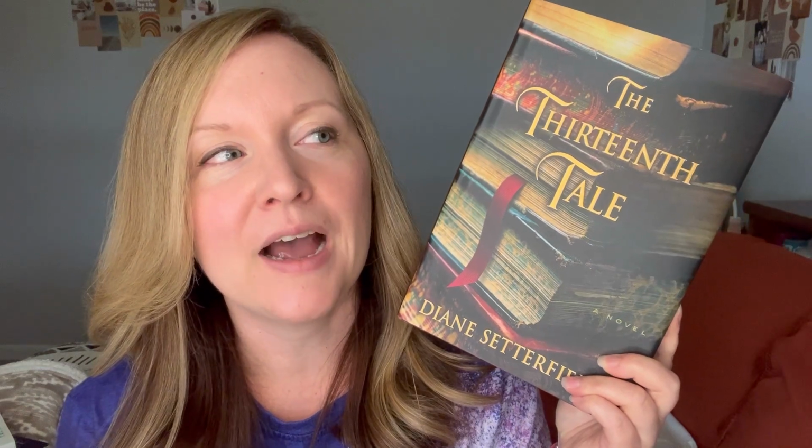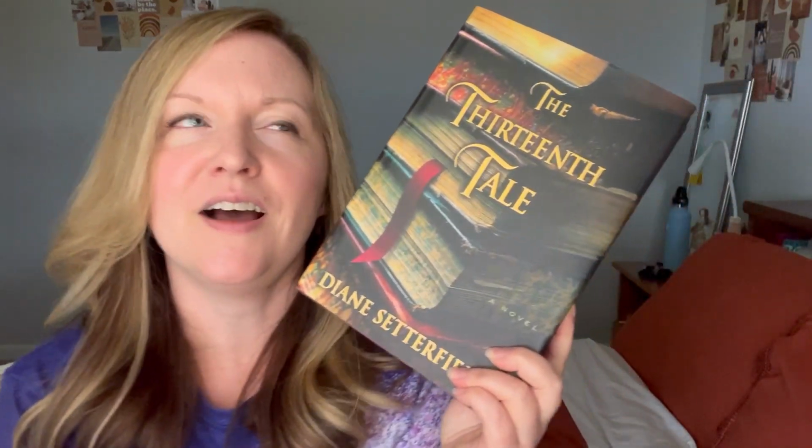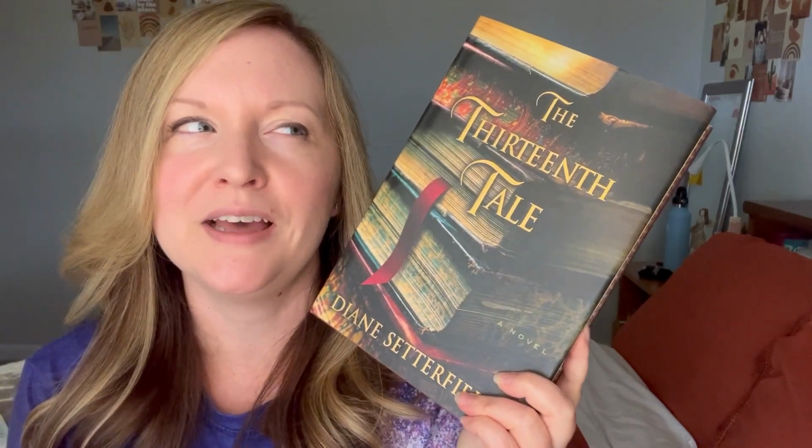Next, I got a hardback copy of The 13th Tale by Diane Setterfield. My mom actually got this for me. I don't really know if I've talked about it in a video yet, but I read The 13th Tale last month. Yeah, I must have talked about it on my TBR game, at least a little bit.